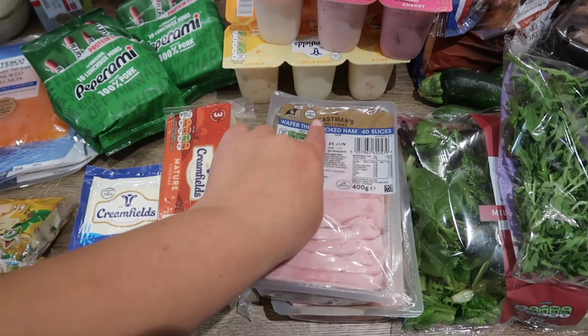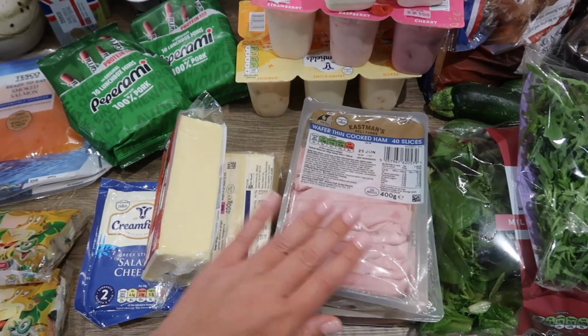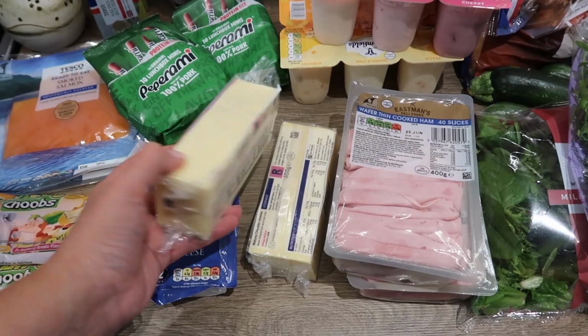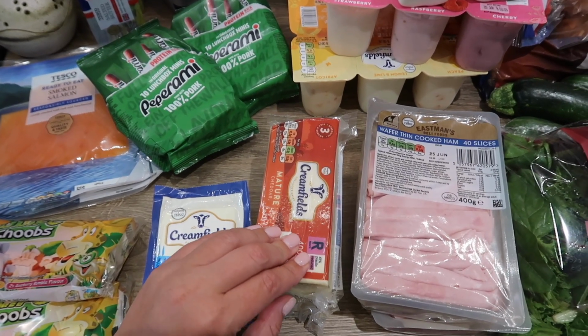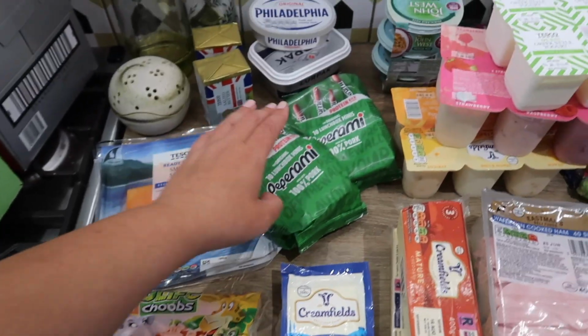Again, it's still just the Eastman's, that's the basic range of the ham. But I have to get 2 of those. Same for cheese, I'm getting 2 blocks of cheese. Cheese lasts forever though, so I do tend to bulk buy it and always have one in the fridge. Because again, nice and easy to be making stuff if you've always got cheese. 2 packs of the yogurts, 2 packs of the pepperonis.